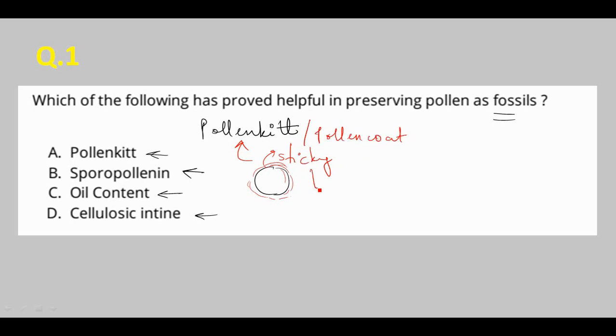This sticky substance is helpful during the process of pollination, because we all know that the stigma is sticky and the pollen grains need to go and stick to the stigma. This sticky substance, pollen peat, helps in pollination. The second option here is sporopollenin. For this, again we need to see the structure of the pollen grain.